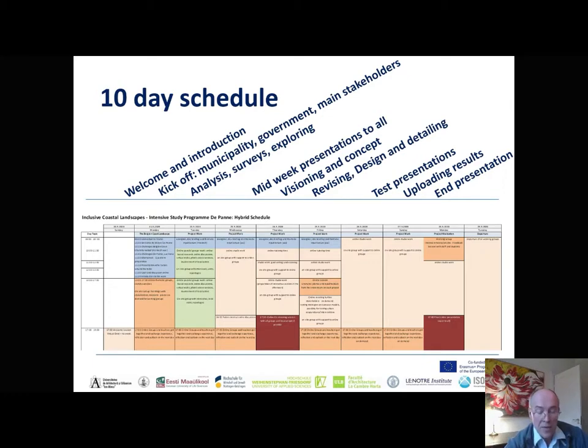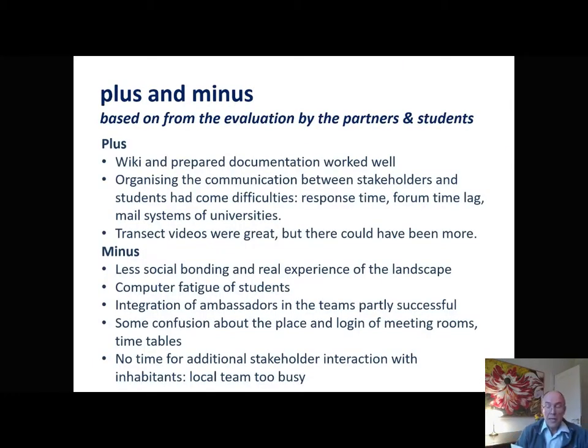By the online survey, we collected the evaluation data from staff and students. The main pluses and minuses are presented here. Students worked well on the assignments and the results were good, but they missed the social interaction, the experience of the landscape. The stakeholder involvement was less than we expected. The use of different ways of communication, meeting rooms, forum, was causing some confusion.